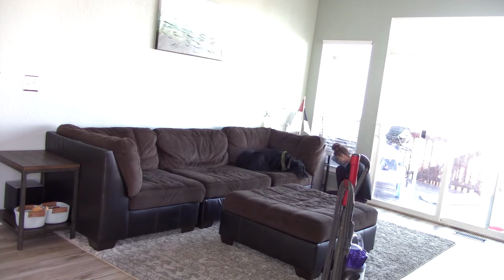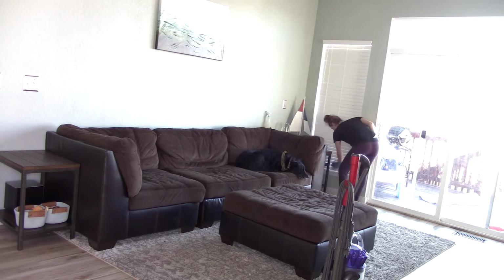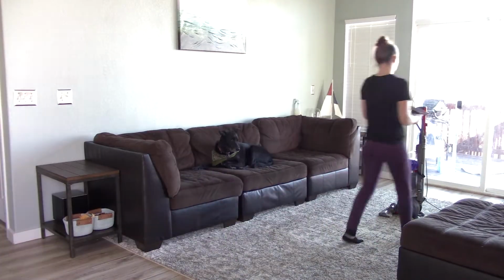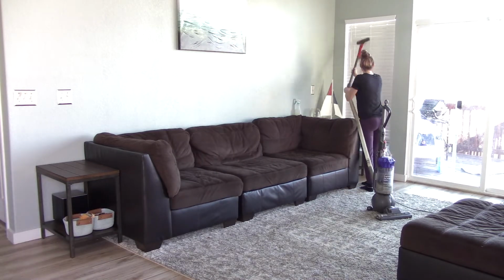Till towards the end I started losing some steam, but I decided I really wanted to do a really good clean out here, get this area ready for Christmas decorations. So I did lots of dusting, lots of vacuuming, and all of that.